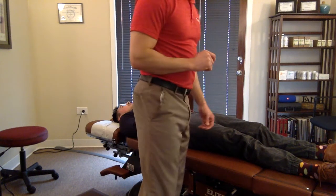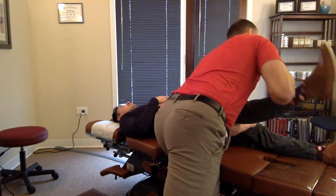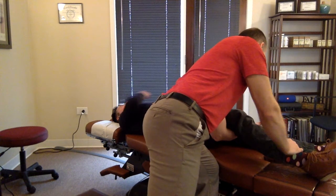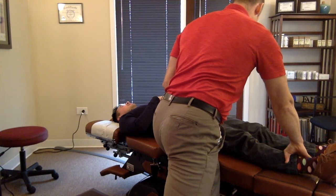So I'm just going to test it and see how it is. So hold your knee nice and straight here. Hold. And so Philip fails on his VMO test. I also want to test for just kind of the lateral quad.